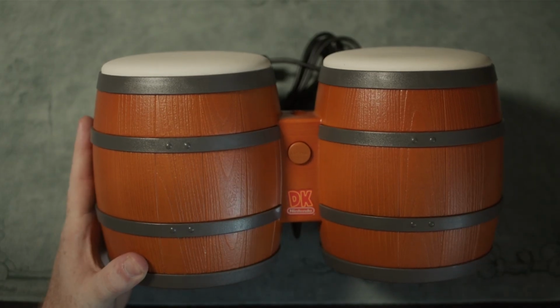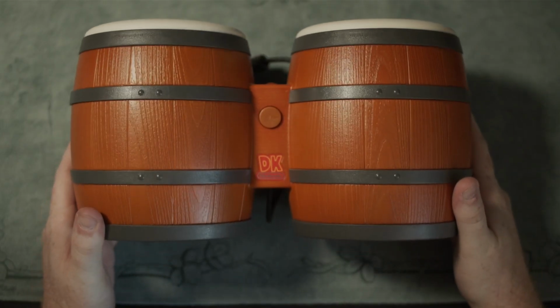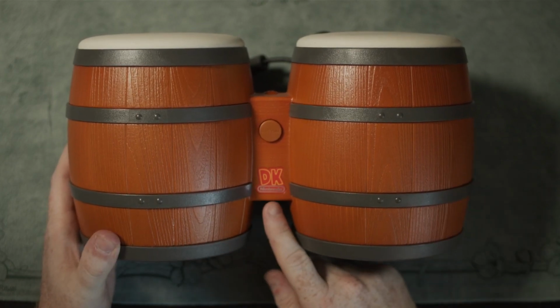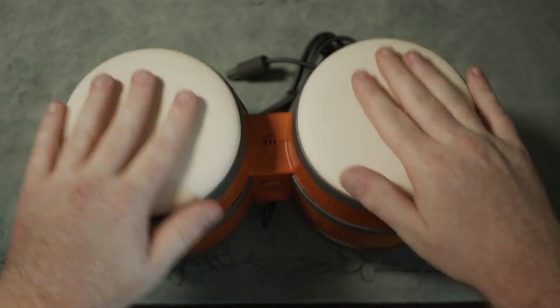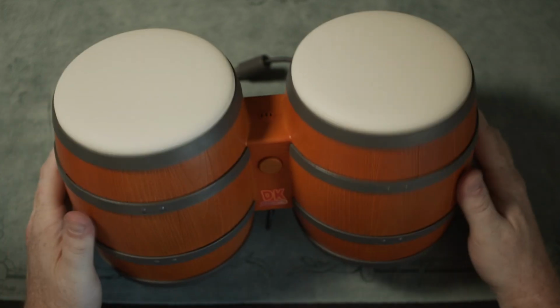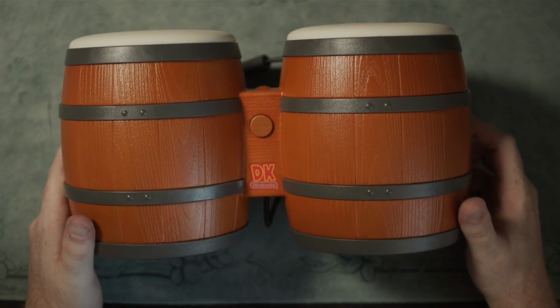All right, let me move this out of the way. Come on, bongos. But here they are in their glory, the DK Bongos. Aren't these things just beautiful? Look at them. You got your little DK Nintendo logo right here, your little start and stop button. These little things. Ooh, these are rubber. I don't know what I remember them being, but I don't remember that material being rubber.